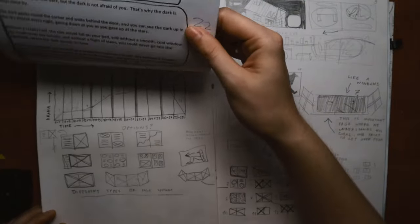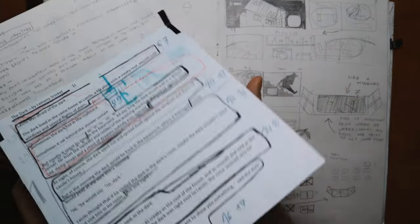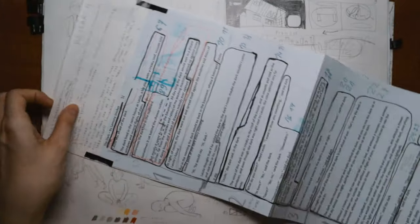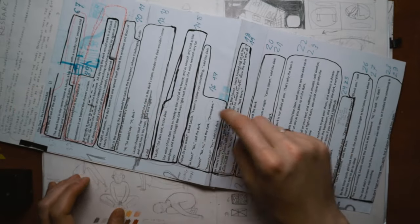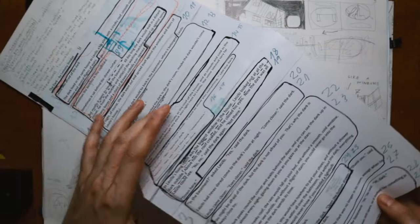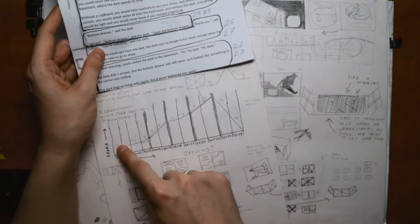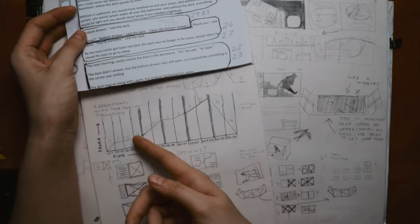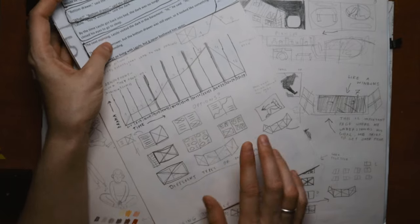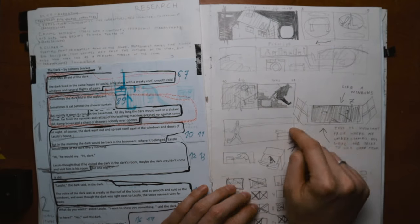So, yes. Another thing, I did a lot of research. Sorry, this page is coming out, but... So, I got the text and I divided it by each section and which spread the text would be. Then I even made a graph. Climax, rising action, falling action, so everything like that. And I did thumbnails with different options for how I can illustrate this book. Then I started sketching the spreads.